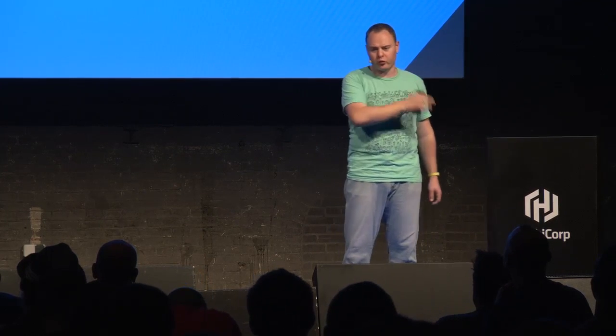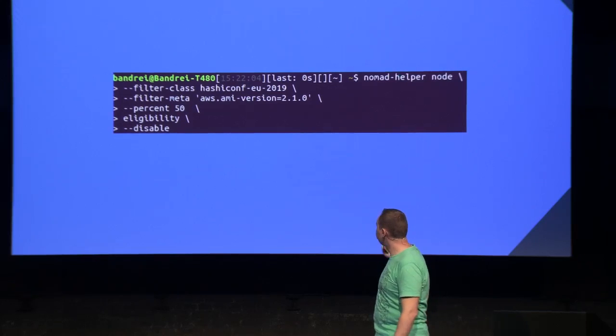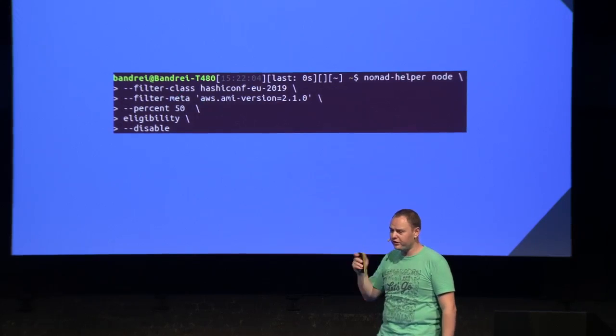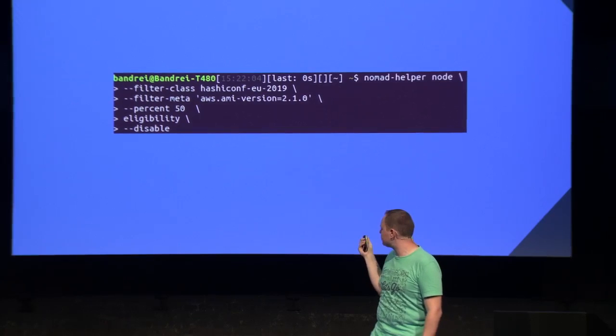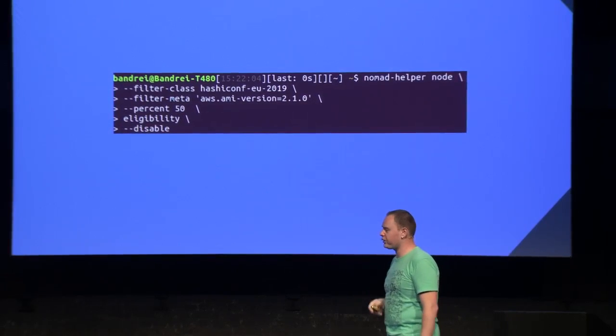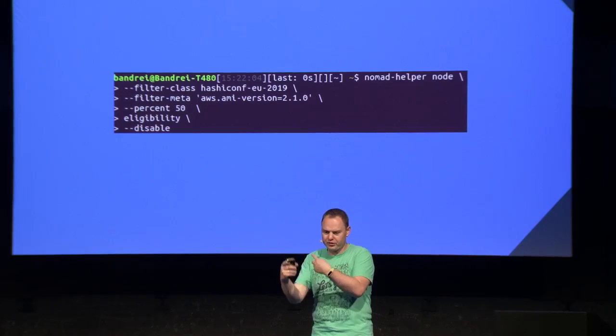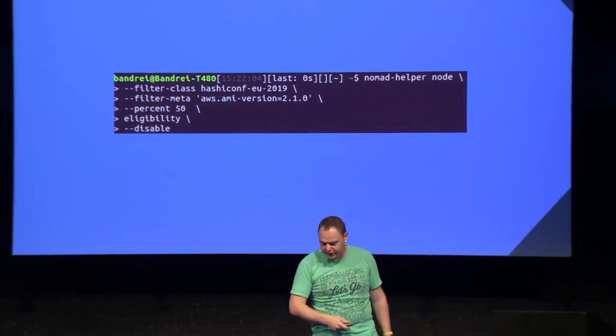So what you can do, let's say we got a propagation life cycle where we deploy new instances right now, and we want to shift only 50% of our workload from old instances to new instances to, I don't know, make it like a canary redeploy. So what we can do is NomadHelper node filter class, so only the class that is HashiConf Europe 2019, with meta AMI version like it, take only 50% of the machines and make them eligibility disabled. This is super useful when we deploy new instances and we want to test something new in production. This is what really, really helps.